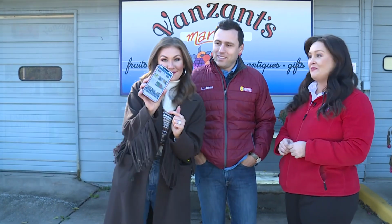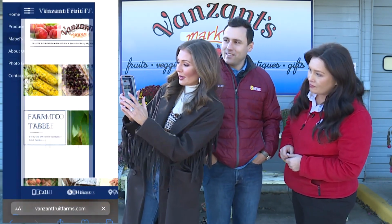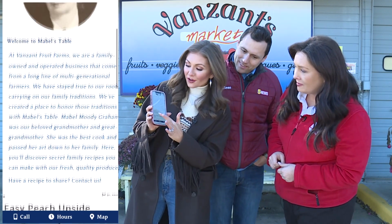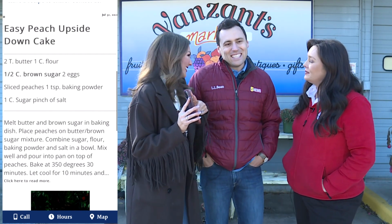So on their website, Van Zandt Fruit Farms, you just go right here, you hit Mabel's Table, and from there, you can see Mabel as their grandma. And these are her famous recipes. One right here. Easy peach upside down cake. How good does that sound? I'm saying they've been farming for a long time. I think they know how to cook it.